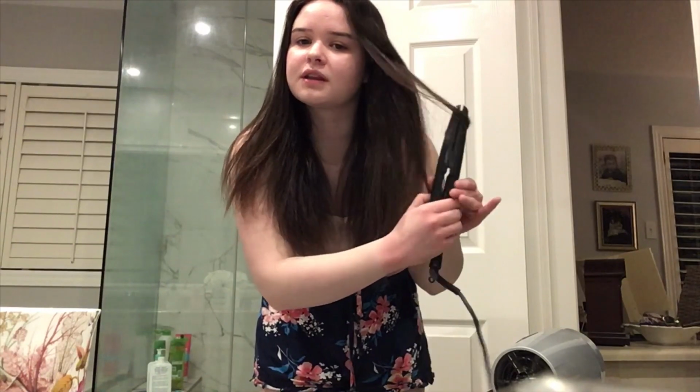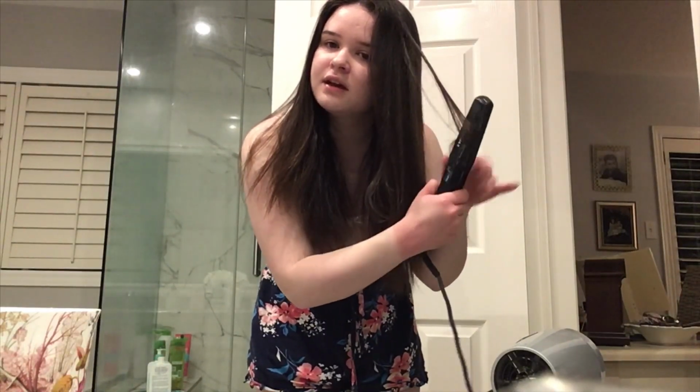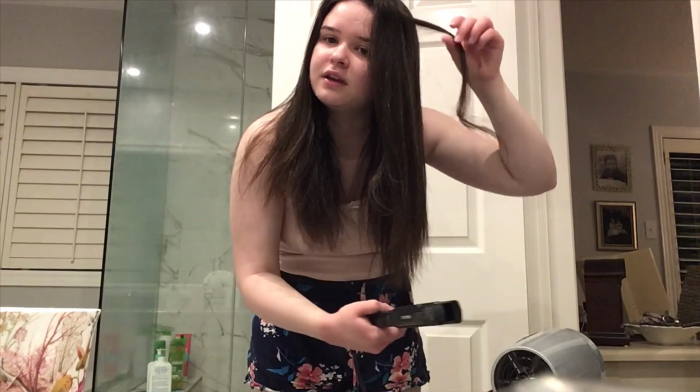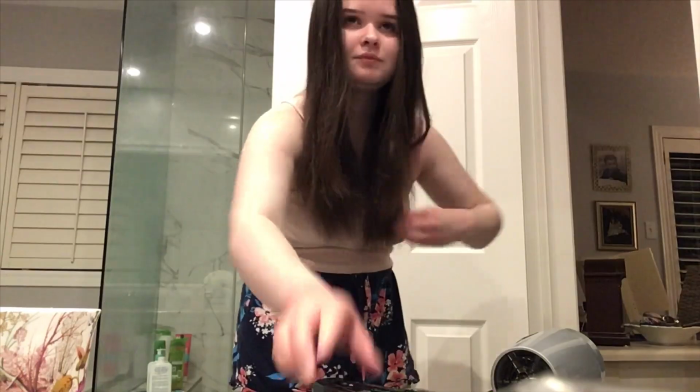Or what you can do is take the straightener and twirl it like this, and then you get this curl here. So to show you a bigger piece of hair, you just take it like this and twirl it, and then you get a little bit of a wave. If I am trying to do a curl, I have a curling iron, but I hate using it, so sometimes I will just do this, and it waves it a little bit at the ends. So that's typically what I'll do, or I'll just keep it pin straight. Yeah guys, that's pretty much how I straighten my hair.